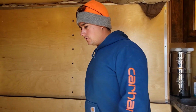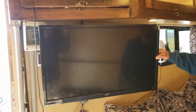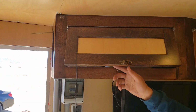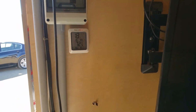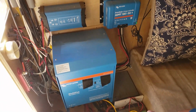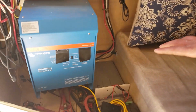Aside from that, we have our solar up on the roof. We have 1200 watts of solar that powers everything. That solar comes in through the roof and drops down into this breaker so we can disconnect solar. That solar comes into a charge controller. Charge controller goes down into the 24 volt bus for the 24 volt battery system.